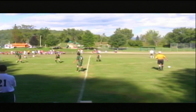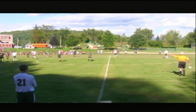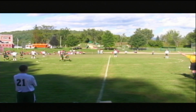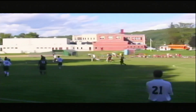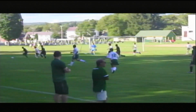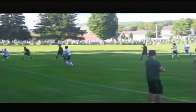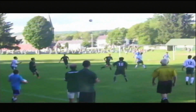Green Mountain's holding a high line right now with a lot of room to run. Looks like they're playing a trap. A good service over the top could cause some problems for Green Mountain. Nice save by Jacob Dow. Great hustle.